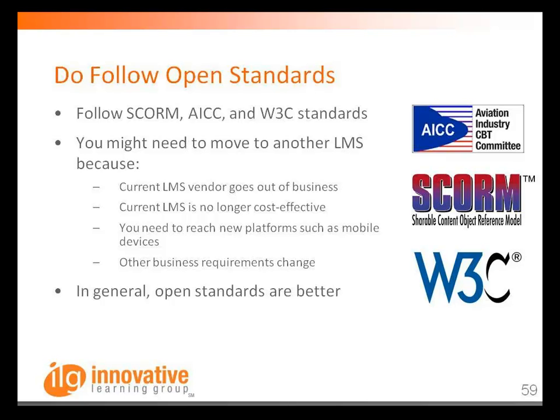This could happen when your organization acquires a smaller one or is acquired by a larger one that has a different technical infrastructure. Or the need for training to work on another learning management system might occur because your current LMS vendor goes out of business and you don't have a way to get updates, or if it becomes not cost-effective or other business requirements change. And we're finding more and more that it might be because you used to deliver training to laptops and PCs, and now you need to deliver training to mobile devices, and your learning management system doesn't have that capability.